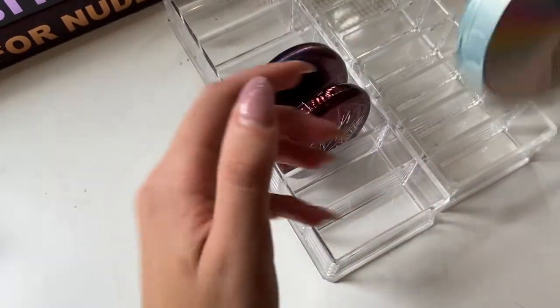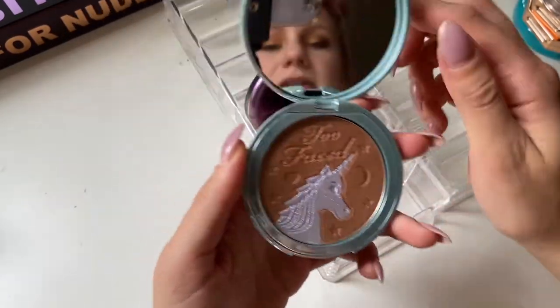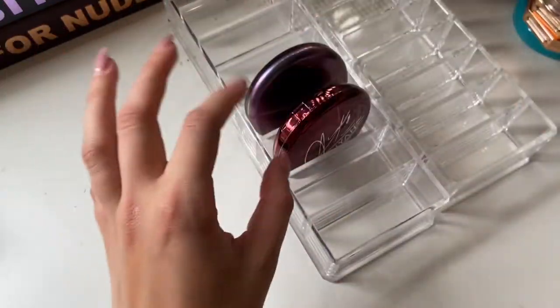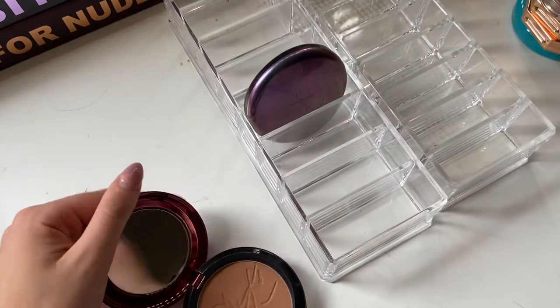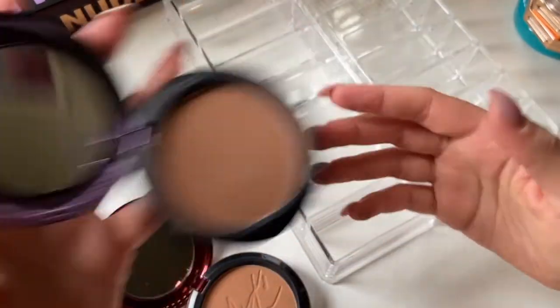Maybe. The Unicorn Tears Bronzer by Too Faced. I'm gonna keep this just because of nostalgia. I got it while I was working at Ulta and it makes me think of that. And then I have the MAC Alaya bronzer and the MAC Matte Bronze.